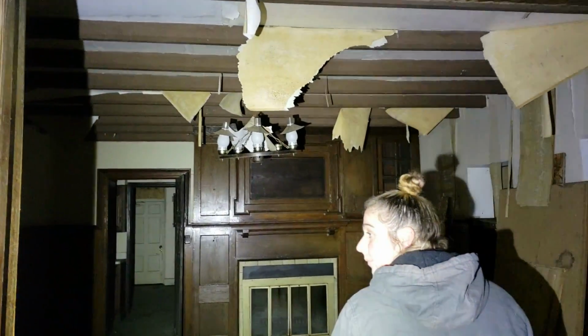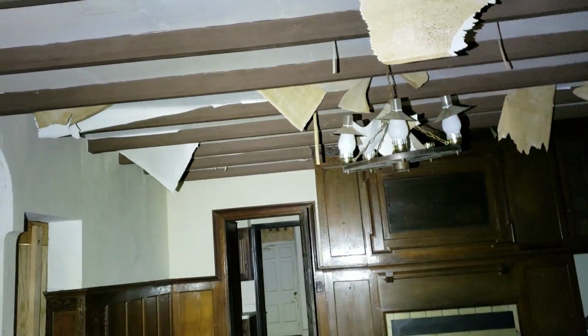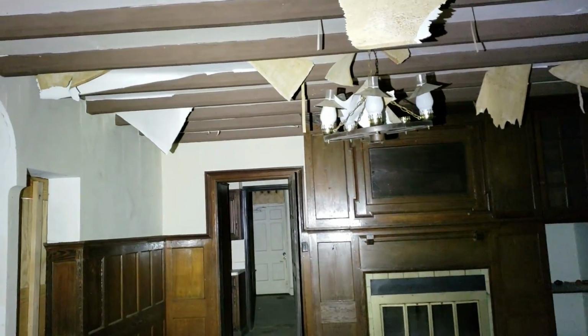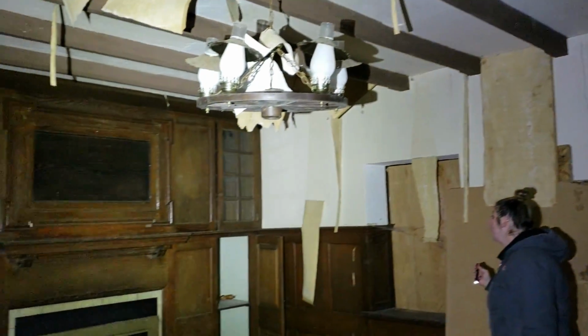Wagon wheel chandelier. See this security thing? That's fairly modern. Yeah, I saw that. Look at the arches here and the windows. Wow, this is a neat looking room. There's a sensor right here. Yeah, this is awesome. What's up there?